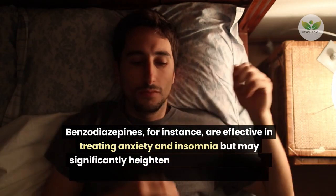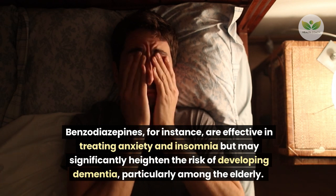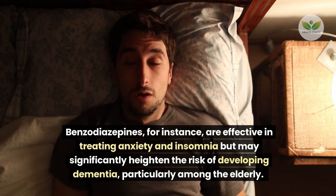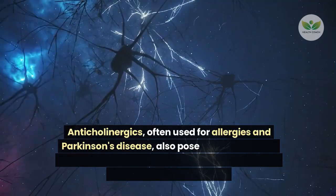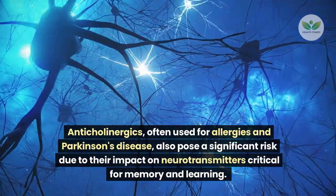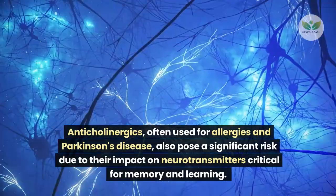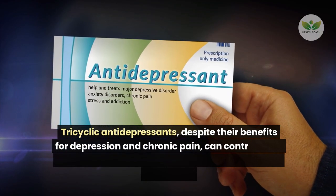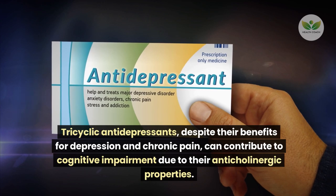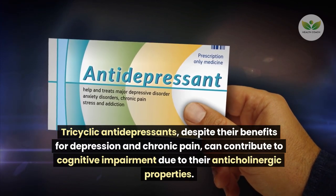Benzodiazepines, for instance, are effective in treating anxiety and insomnia but may significantly heighten the risk of developing dementia, particularly among the elderly. Anticholinergics, often used for allergies and Parkinson's disease, also pose a significant risk due to their impact on neurotransmitters critical for memory and learning. Tricyclic antidepressants, despite their benefits for depression and chronic pain, can contribute to cognitive impairment due to their anticholinergic properties.